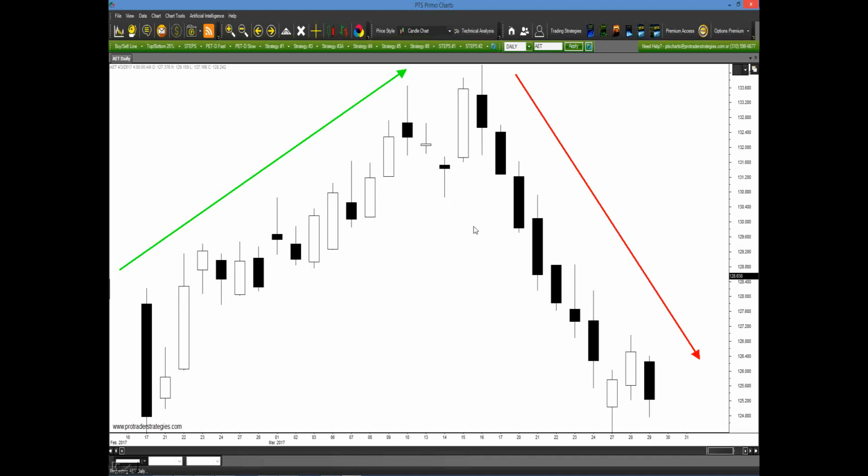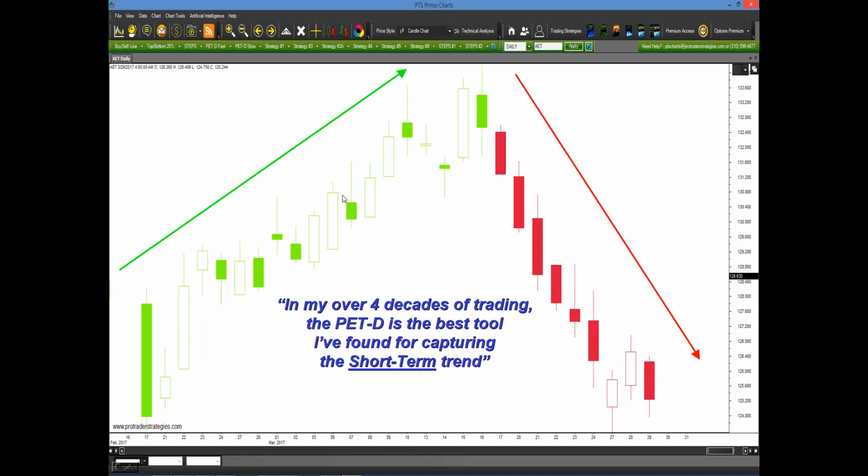This is a tool I was introduced to some 4 decades ago on the floor of the Pacific Stock Exchange. At that time, when I was trading down there, we called it the formula because it was a formula you had to calculate almost on a tick-by-tick basis. But Pro Trader Strategies and myself have developed it into a color bar algorithm. We keep the calculation in-house because we want to make it simple for you. All you have to do is click on the PET-D on our platform, and guess what? It automatically changes the colors.